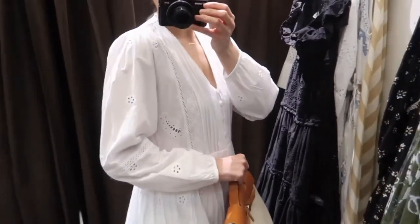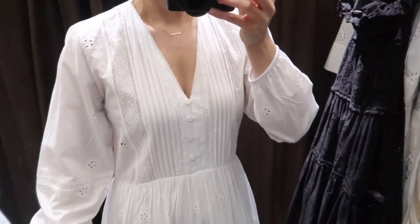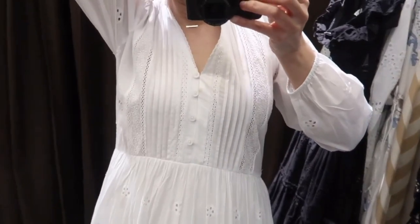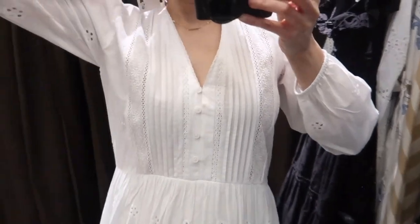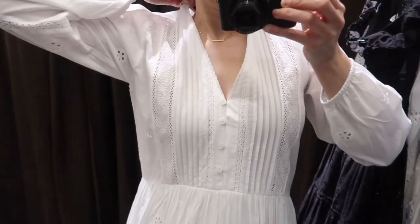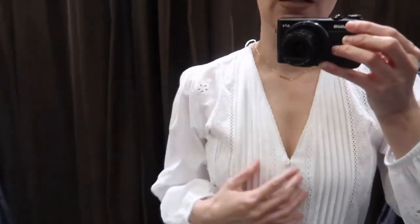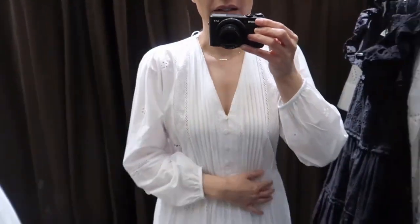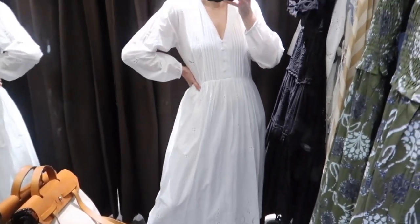I believe this one is size small or extra small. I don't know. Let's find out. Yes, so this one is the size extra small. So they fit a little bit loose. They're not designed to fit hugging your body, and that's okay. It has lining so you don't have a see-through situation.